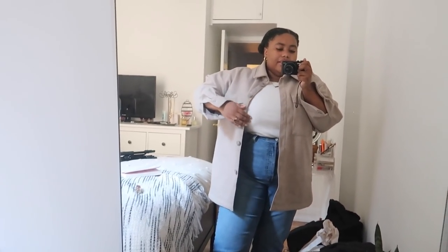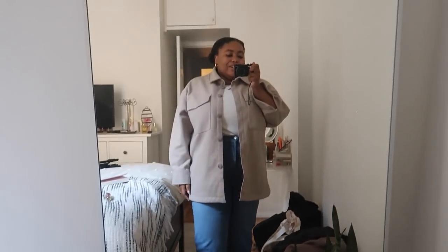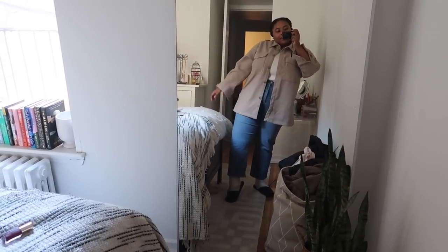But then I have this ribbed tank from H&M as well. These jeans are the Levi's rib cage. Right now I have my slippers on, but I will probably switch to boots because it's kind of cold outside. I'm wearing this ring, which is from Mango. And then I really need to clean this mirror. I have these hoops, which I believe are from Francesca's. I picked up my laundry this morning, so I need to put that away tonight. But yeah, cool. Let's rock and roll.